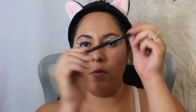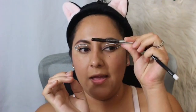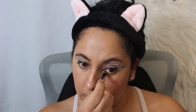I'm going to be using my Morphe Coconut Eyeliner, and I'm going to be using my LA Colors Brow and Eyeliner. I'm going to be doing a little bit of black in here. I'm going to get my white eyeliner, and I'm going to apply it in here.